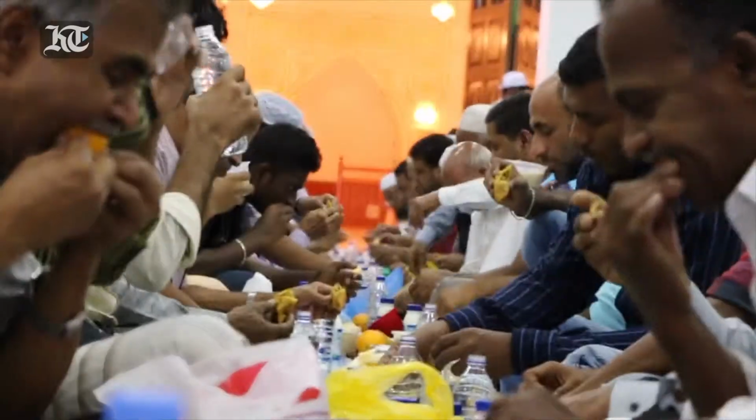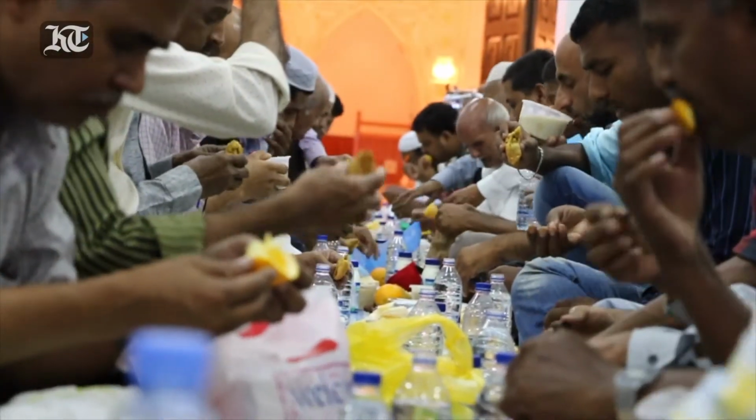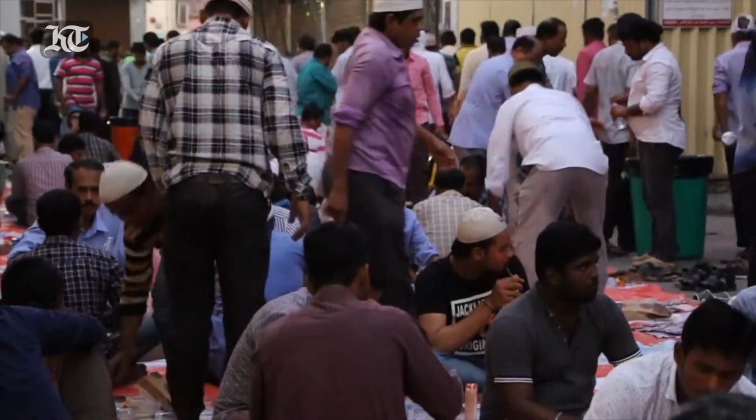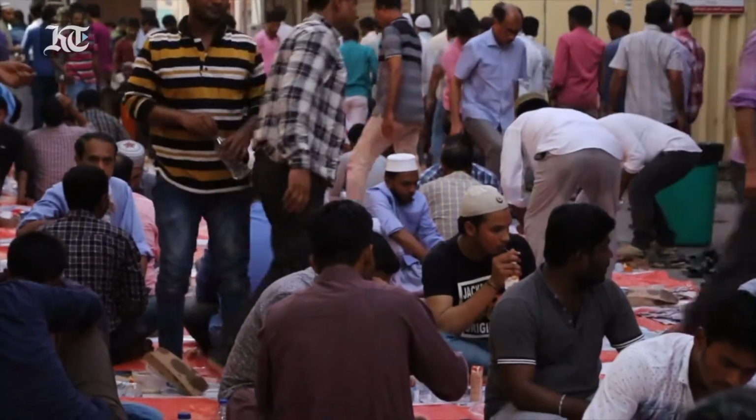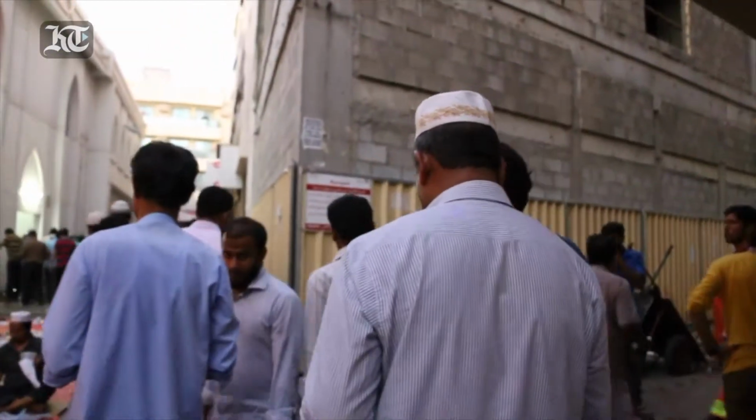As soon as the prayers are heard, the smell of kanji wafts through the air as the packets are opened together. Soon after, hordes of people rush inside the mosque for Maghrib prayer.